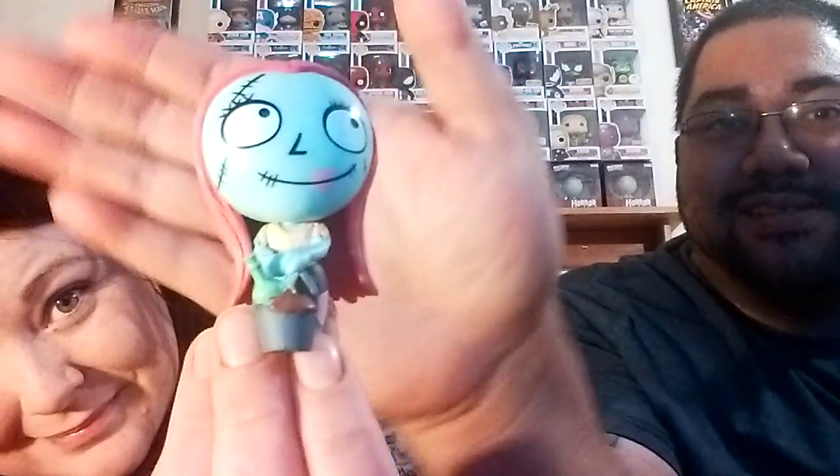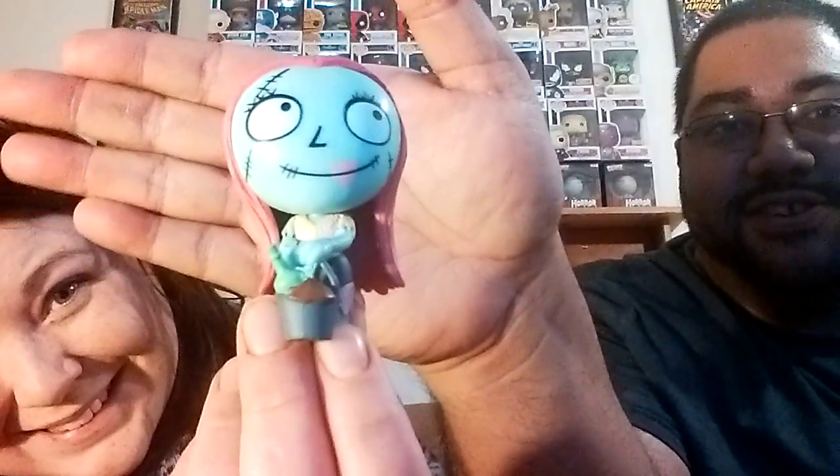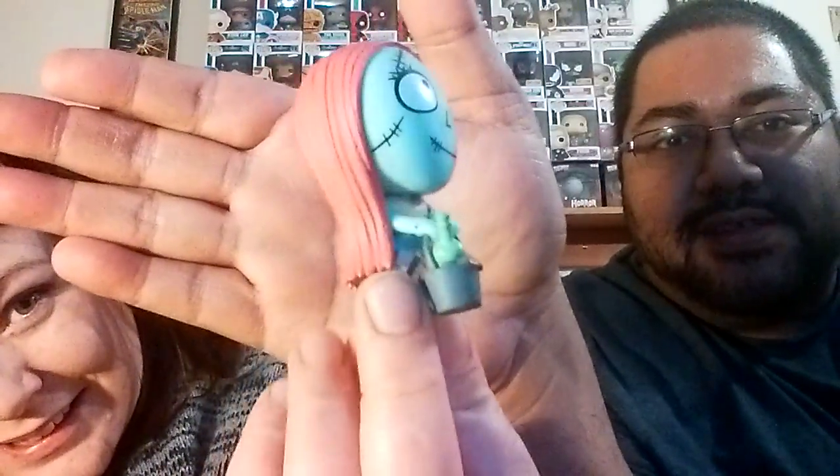She is so awesome! Look at her, dude. She looks so good. She's so cute. And her paint's really good. I think those are stickers. I think that's too much. That's too perfect not to be stickers. No, that's decals. Not a sticker. Maybe. But yeah, I think it's too good to not be.